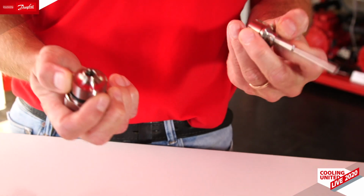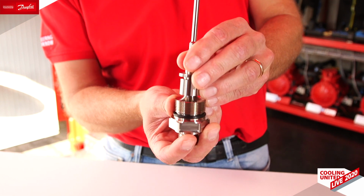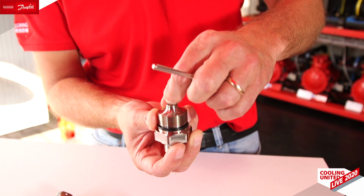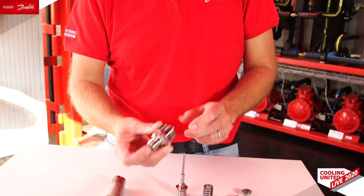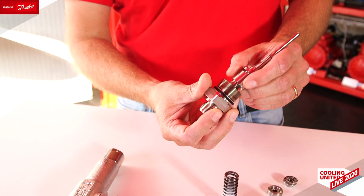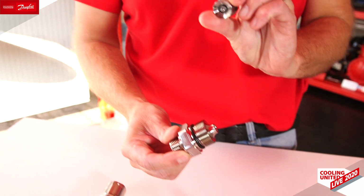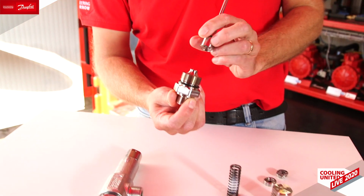In addition, in our design, we are also sealing, difficult to see here, on the top and the inside of the seat. Let's say we have the higher pressure coming in here on the downside, or the upstream side. That pressure is actually helping us to keep the O-ring in good shape, because we are sealing against the inside of the seat.